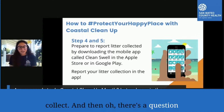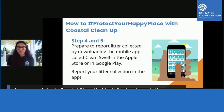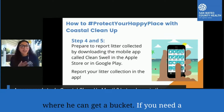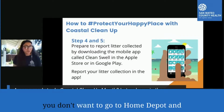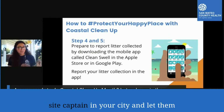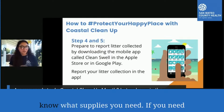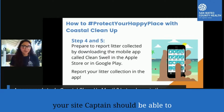And then, there's a question from Daniel. So Daniel wants to know where he can get a bucket. If you need a bucket, I got mine from Home Depot. If you don't want to go to Home Depot and want to borrow one, you can RSVP with a site captain in your city and let them know what supplies you need.